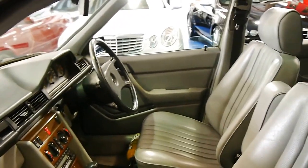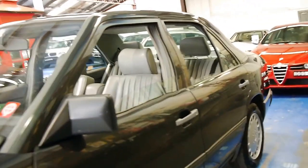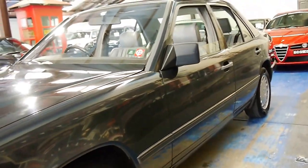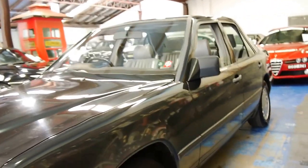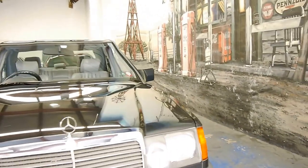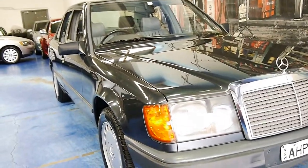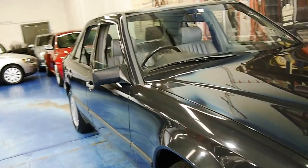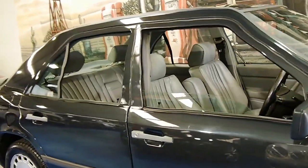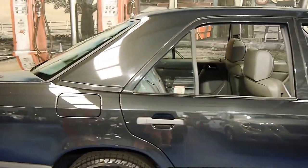It's got the original logbook, the electric windows work perfectly, the sunroof, even things like the wheels are in reasonable condition. We've just given it a quick wash with soap and water, and it's responded beautifully. I would suggest that this is a car which has been garaged. You don't get cars at this sort of age with the exterior, roof, boot, bonnet in this condition without being parked in a garage.